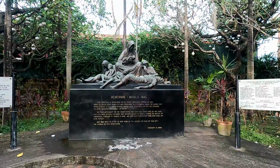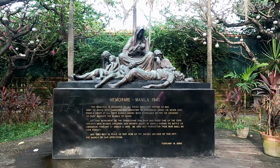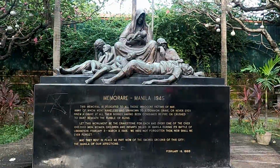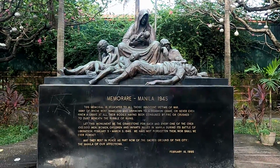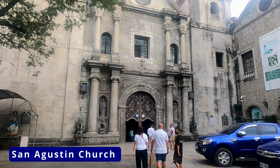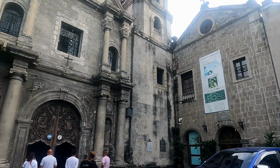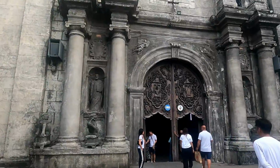This lovely memorial for the innocent victims of war. So Plazuela is the home to this memorial, dedicated to all the innocent victims of war. Over 100,000 men, women and children who lost their lives in Manila during the Battle of Liberation, February the 3rd, March the 3rd, 1945. And here we have the San Agustin Church, and this one in Intramuros is the only one that survived the World War II bombings. So it's 450 years old and it is still standing as it was. Everything else in Intramuros was recreated.